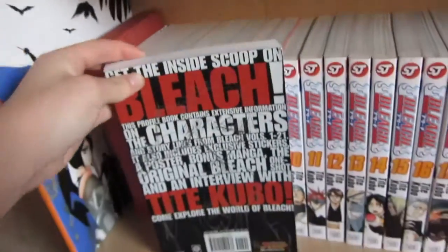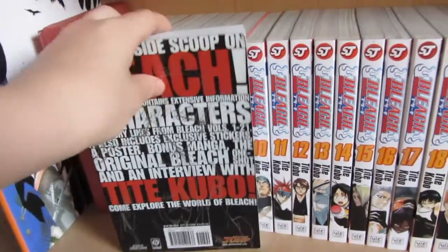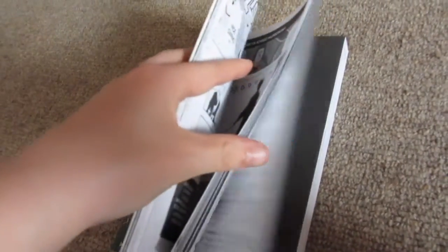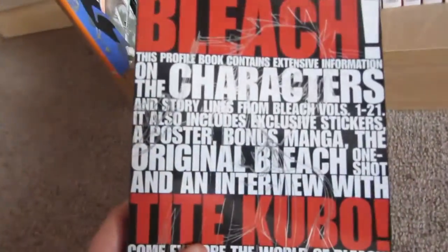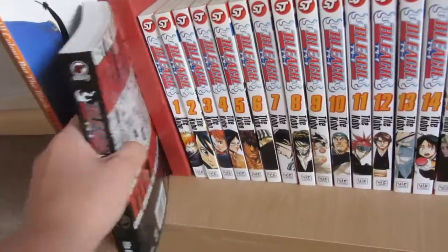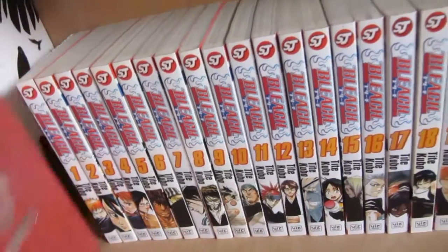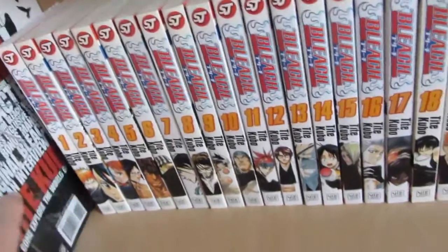Here I have the official Bleach character book, the first one. I think there's another one actually that I need to get. This basically talks about all the different characters, and it has different extracts from the manga in it, and it talks about all the attributes and their power levels and who could beat who. It's basically a really big guide about each character and some of the settings, written by the author slash artist. I just dropped the book because this thing is in the way, and I'm going to put that back in. God, that sounded weird.